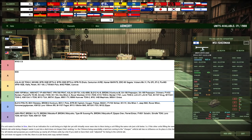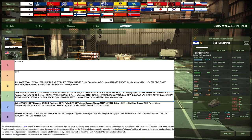The Isherman, again, HEAT gun, which isn't great. Pretty bad autonomy and speed, but 3 front armor isn't too bad. Good range, accuracy, HE, rate of fire, not really too shabby. But it costs 5 points more than an M36, right? For 3 M36, you're going to get 2 of those. Obviously, M36 all the way, because same range, yes, a bit lower accuracy, and a bit lower RPM. But just 3 guns instead of 2.